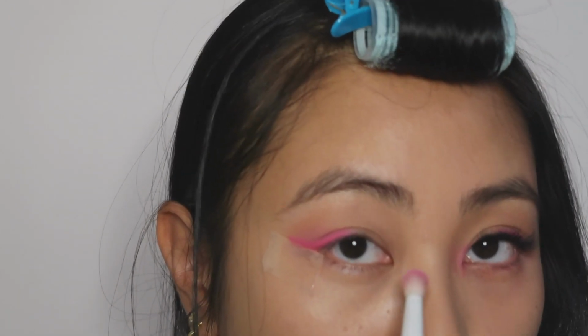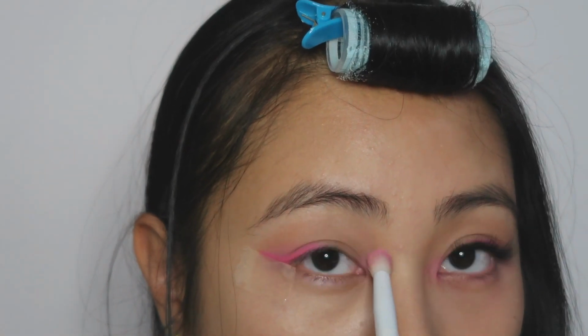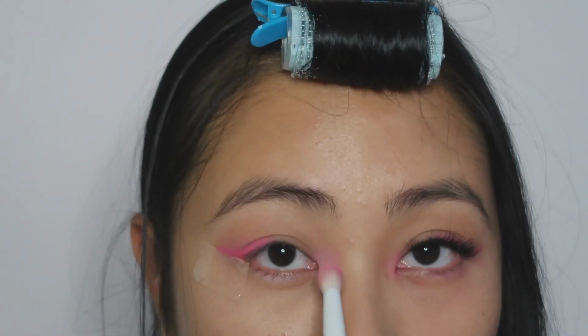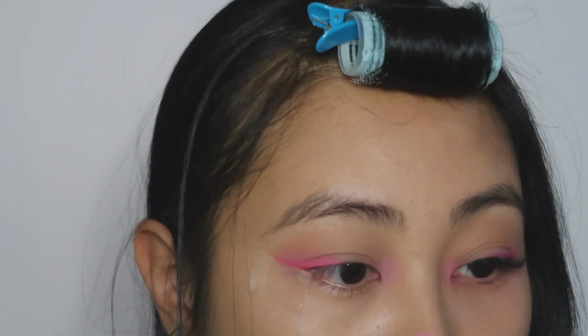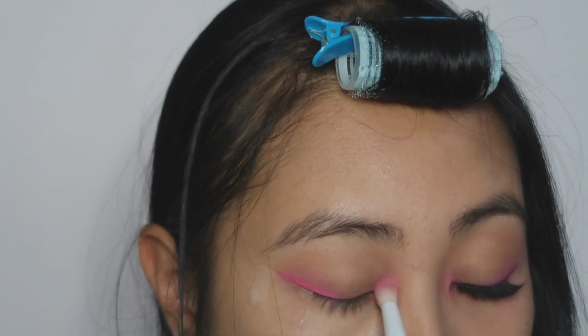And then to kind of tie the whole look together, I'm going in the inner corners with Sweet Tooth, which is that really pale baby pink. And just kind of keeping it in the inner corner ever so slightly. Going into Cosmopolitan, and I'm going into the inner corner as well.